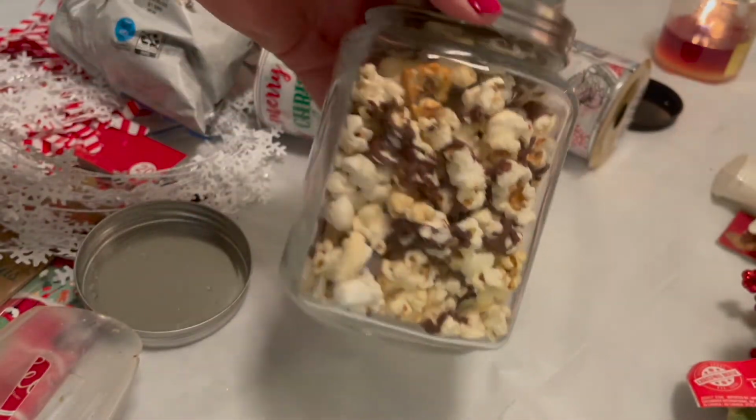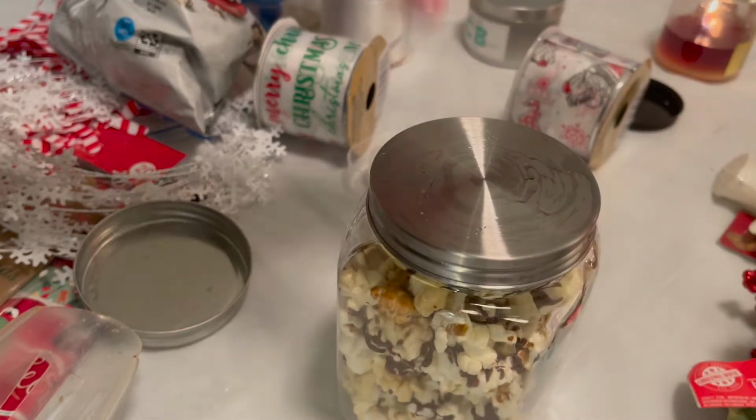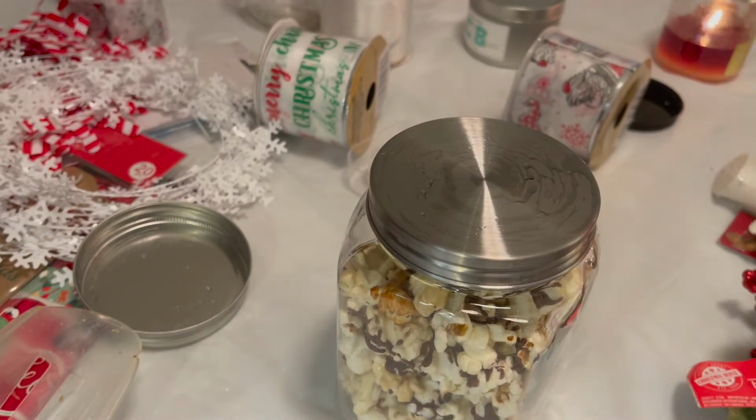These food gifts are great too if you have somebody that you purchase maybe a smaller gift than you wanted to, and you wanted to just add to it.